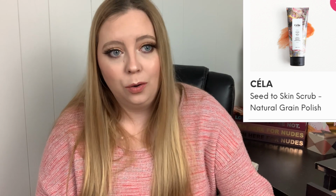The next thing is from, I think it's called Sella. Forget it, I'm not going to pronounce it correctly. This is the Sea to Skin Scrub Natural Grain Polish. I actually have this. Haven't used it. Probably will never use it. It's somewhere in this room. I don't know where, but it's in this room. The sample size. And then this is the Cottage Greenhouse Orange and Honey Face Mask.